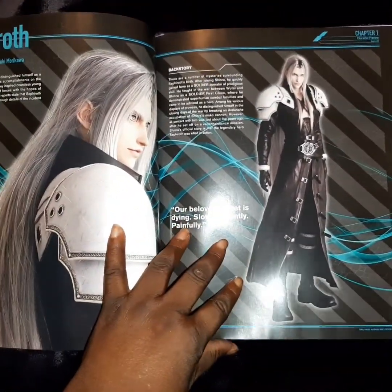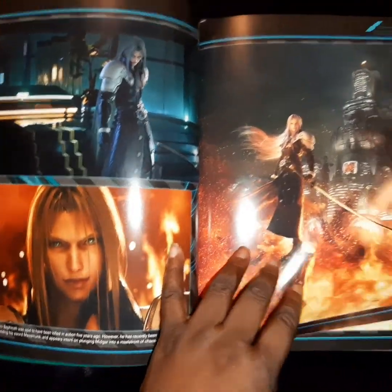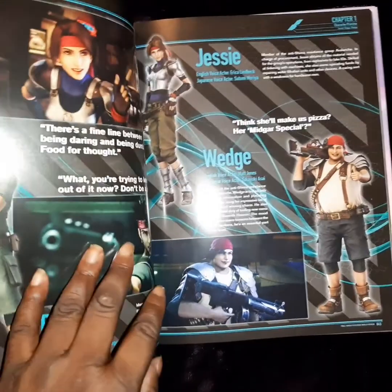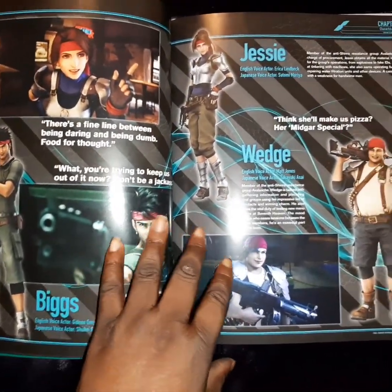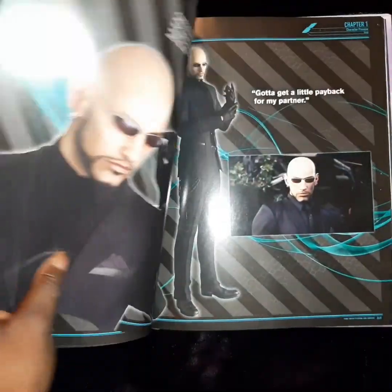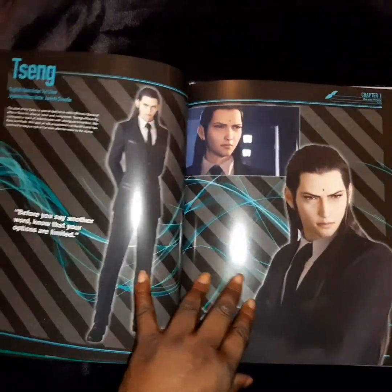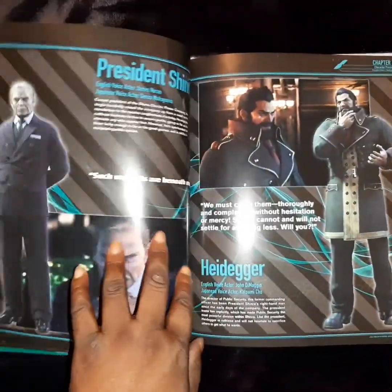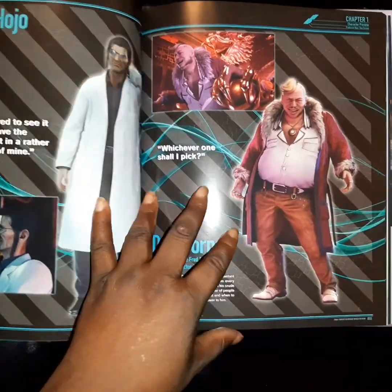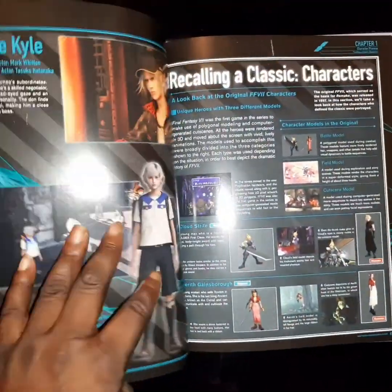Sephiroth, everybody's favorite villain. Again, more still shots. Always with the fire. And then here's obviously the side characters. More side characters. More side characters. More side characters. Yeah, definitely a bunch of different side characters. Well, I guess I could go through the whole book. Let me see what it's about.